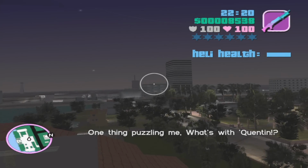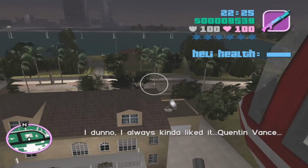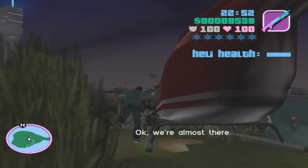During the mission at Phenom Pen 86, the camera goes into a first-person mode as we hang out the side of a chopper. Or should I say, hang onto the side of a chopper.